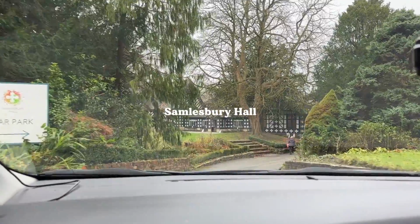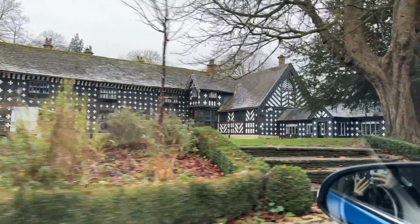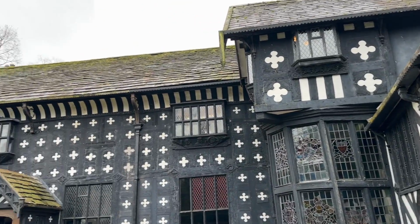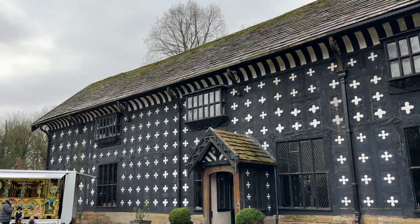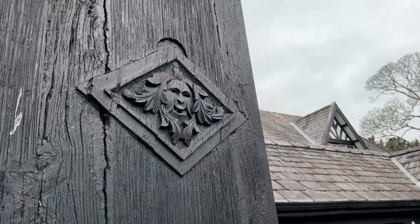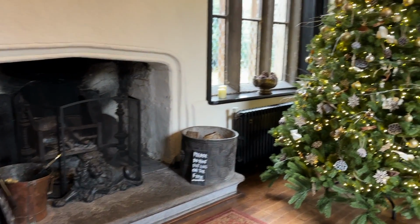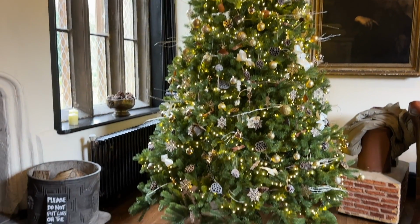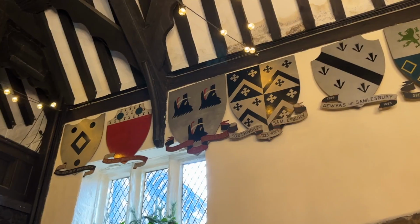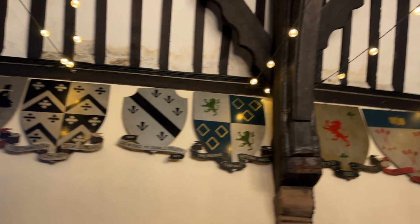Salisbury Hall is a historic stately home that was built in 1325 in Preston, Lancashire. It's a beautiful building and a very popular wedding venue, but it's actually most renowned for being one of the most haunted houses in the northwest and Britain. It's said that there's a legendary lady in white ghost who died of a broken heart and has since been seen on numerous occasions within the halls and grounds.